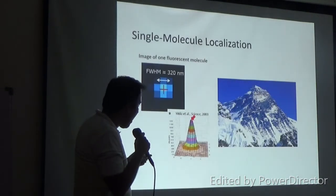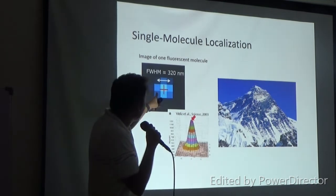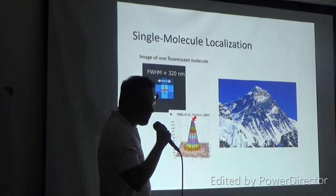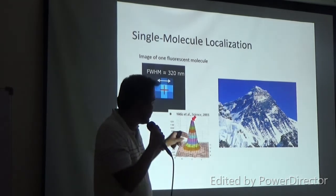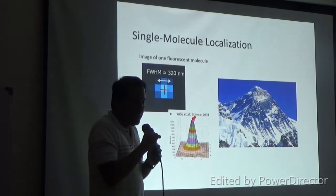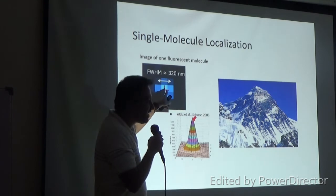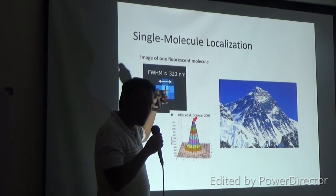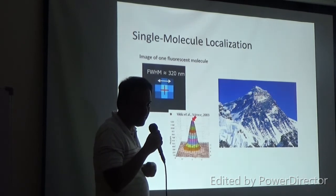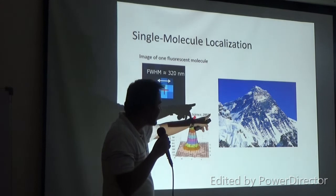Then there's the other method called PALM and STORM. Here, we said that the size of an individual point molecule is about 300 nanometers, or 200 nanometers, something of that order. But if we were to fit a Gaussian profile to this, we can localize the center of the spot to much greater accuracy than that. The size of this whole spot is about 300 nanometers.